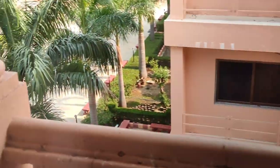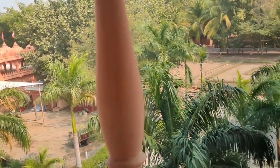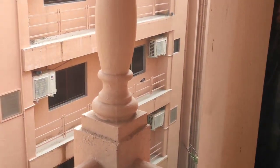When you go here, you can actually see outside. Okay, it is quite confusing. But you can see outside, and there we go. That is Nilkanth Dham Mandir. And it is pretty beautiful, honestly.